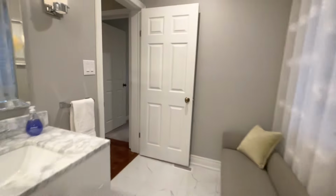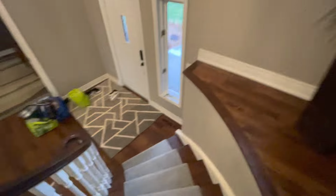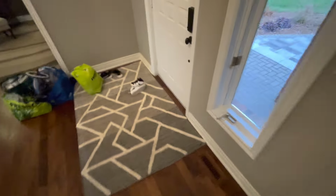Closet. That's locked. Okay. Okay, so now we're heading to the basement.